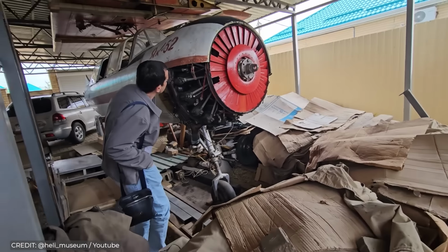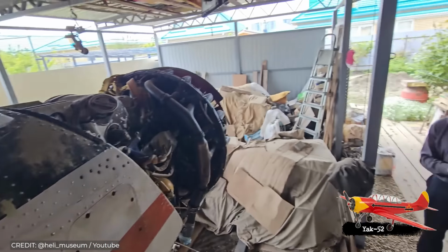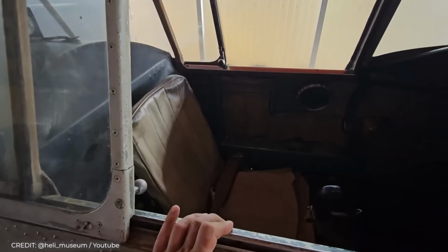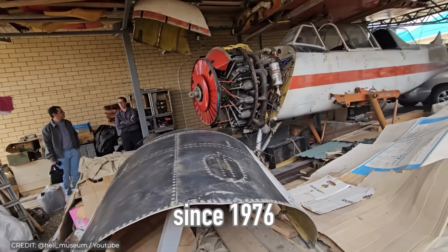A visitor to an aircraft hangar found a stripped Yak 52 aerobatic trainer. Its 360 HP Vedeneev radial engine still mounted, one of 1,800 built for Soviet pilot training since 1976.